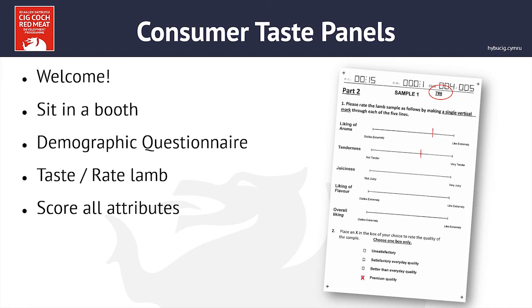And then they write a vertical line on the 10 centimetre line scales. And this then gives us a quality rating of the different eating quality parameters. We also ask them to judge or rate the meat sample in terms of its quality, so they write a little X in the box for if it's unsatisfactory, satisfactory everyday quality, better than everyday quality, or premium quality as well.